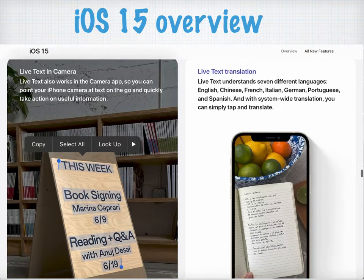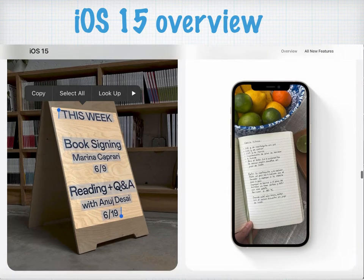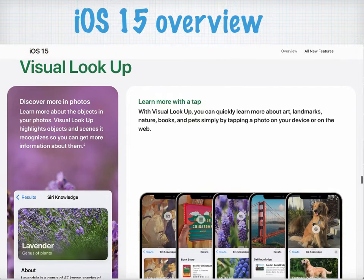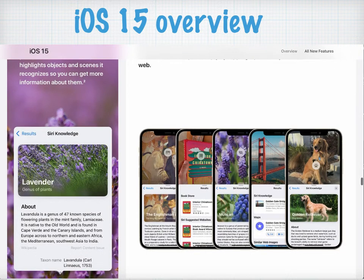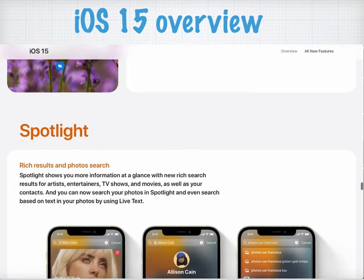It'll give you live text translations in several different languages. And if you just use the camera, you can interact with photos. So I really like that. Visual lookup: if it scans your pictures, you can look for, for instance, a photo with a recipe in it. You can just type that in, and it will search through your photos and find that.